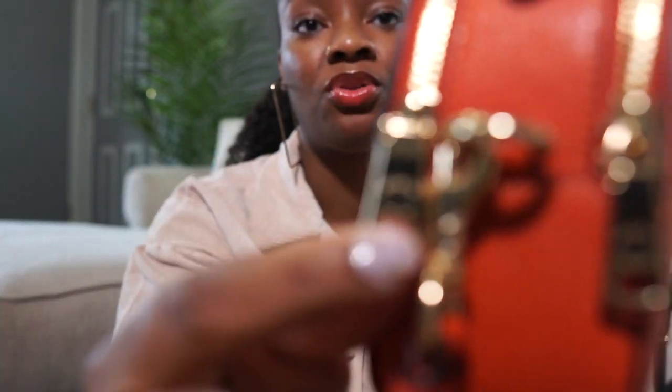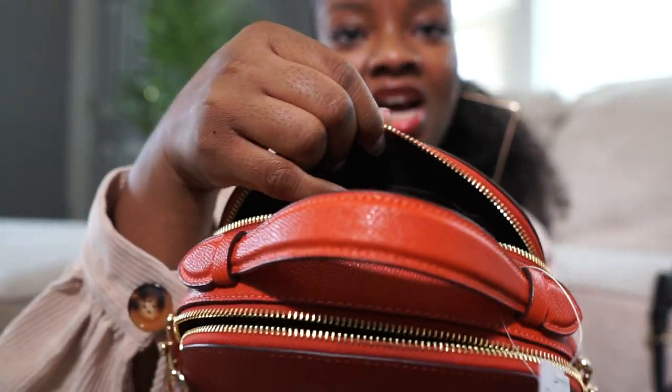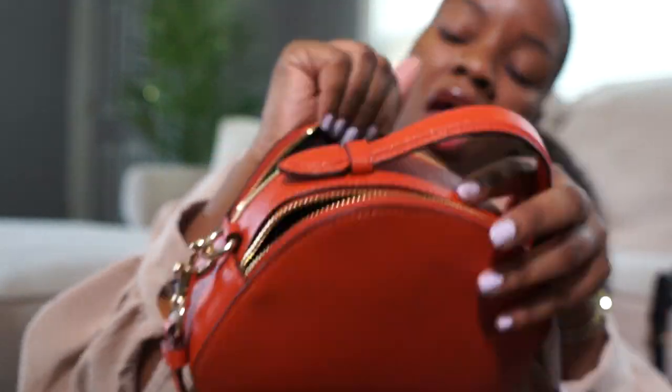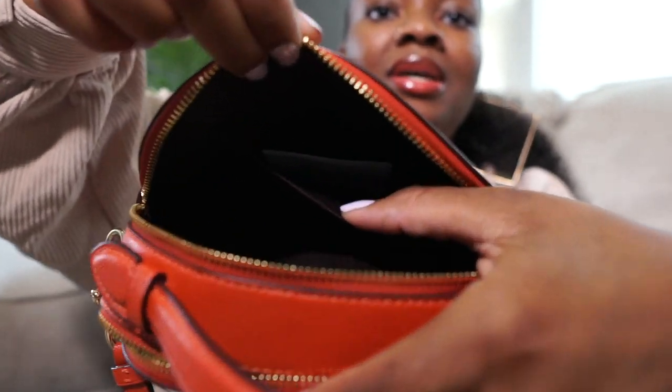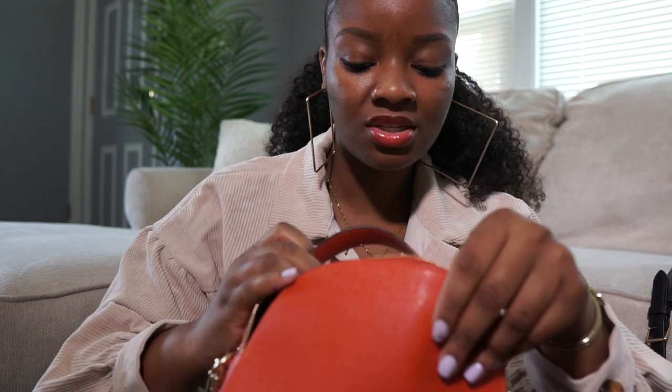Of course, Coach coming through with the details yet again on all their products. Okay, so the inside of this bag is a nice deep purple plummy color. You can't really see it, but it's purple. Of course, you get another pocket right here. I wish you could see how this purple looks, but you get a pocket right here with the same patch of authenticity. And then this is the front pocket.